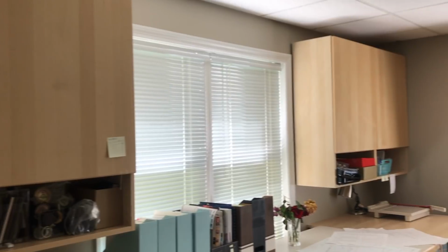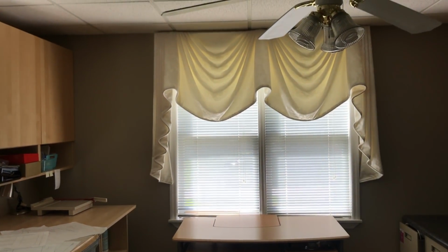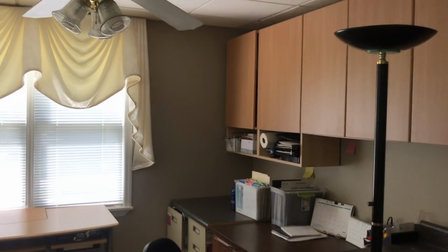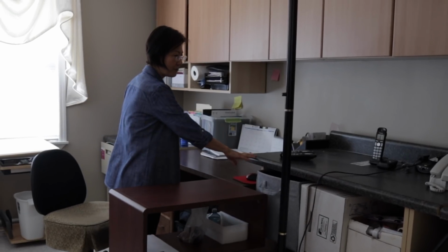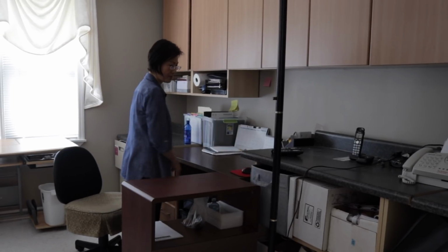In my office, I am very spoiled. I have a very big office, and I bought all the cabinets from IKEA and put them on. I try to find a very good countertop. Haven't found them yet, so this is just temporary.